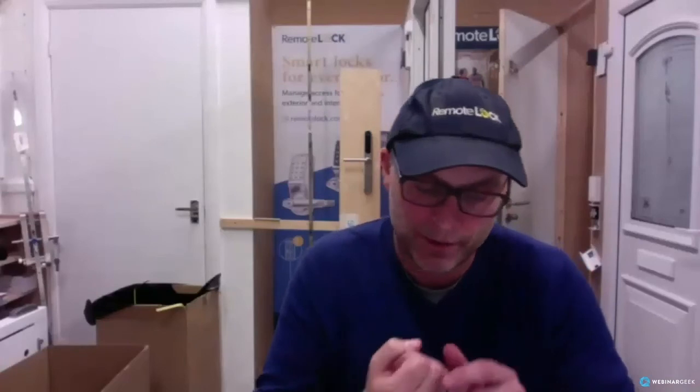What type of locks does RemoteLock support? Well, we support lots of different types of lock from all the brands that we mentioned, but to drill down a bit deeper, we've got deadbolt locks, mortise locks, locks for multi-points where you pull the handle up, electric strike locks, magnetic locks, Eurocylinder locks. I think that pretty much covers it. We pretty much have a solution for every type of lock out there. Could my guest change the code?